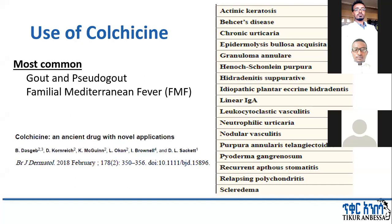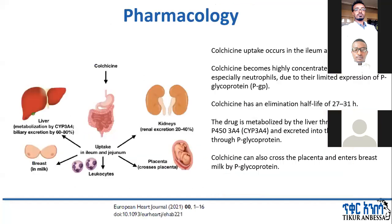Regarding use of colchicine so far, most commonly, it is used for gout and pseudogout, as well as for familial Mediterranean fever, which helped the medical community toward a wider and prolonged administration. And it has also novel applications in dermatology and in autoimmunity. It's used in the management of Behçet's disease, chronic urticaria, Henoch-Schönlein purpura, scleroderma, relapsing polychondritis, recurrent aphthous stomatitis. All these are applications of colchicine for the management of dermatologic conditions. And today we will be focusing on the cardiovascular applicability of this molecule.